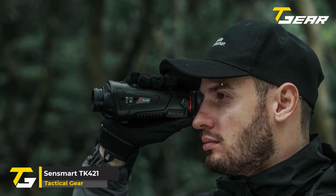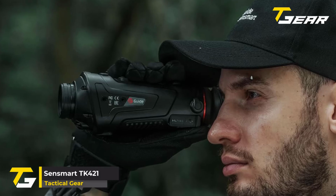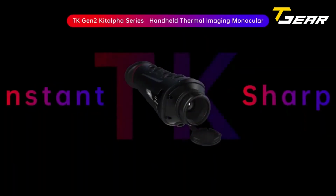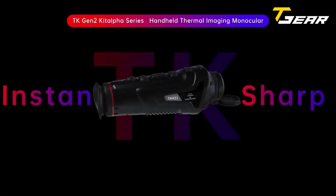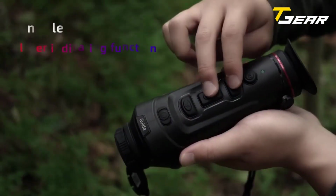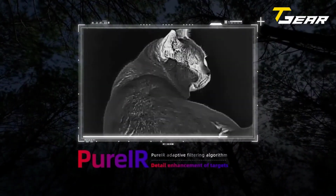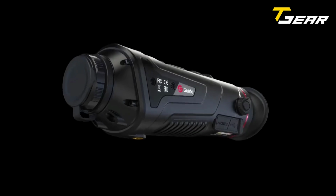Sensmart TK421. The Sensmart TK421 thermal monocular, priced at $1,199, is an exceptional tool for outdoor enthusiasts and professionals alike. Featuring a 400 by 300 resolution sensor and a 50 Hz refresh rate, it delivers stunning thermal imaging in all lighting conditions. With a zoom range of 1.7 to 6.8x and an IP66 waterproof rating, it's built to withstand the elements. The device includes a rangefinder, Wi-Fi connectivity, and a user-friendly interface, making it easy to capture high-quality images and videos. A must-have for hunting and surveillance.